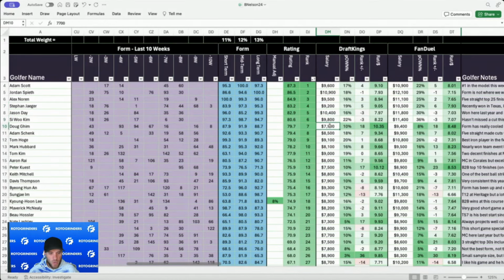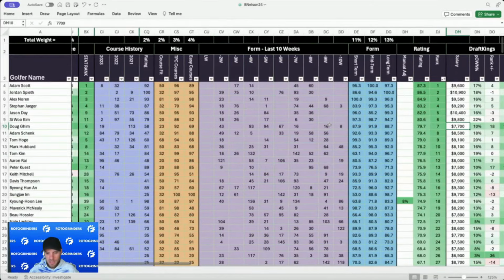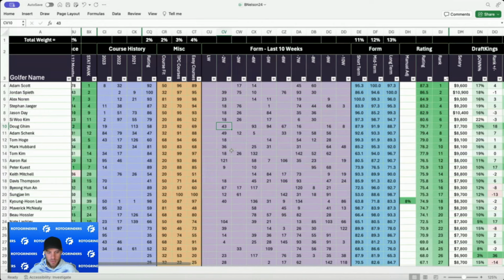Doug Ghim projects so well. I just don't know what to do. I mean, he was great at the start of the season, and then missed cut, T43.